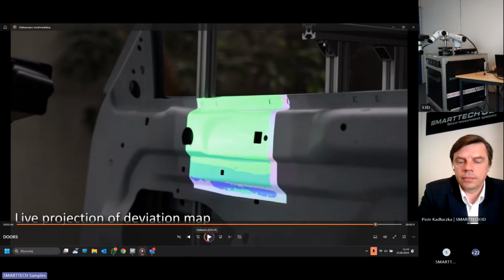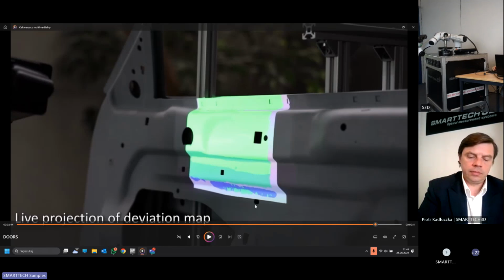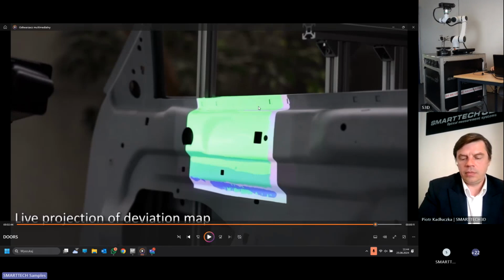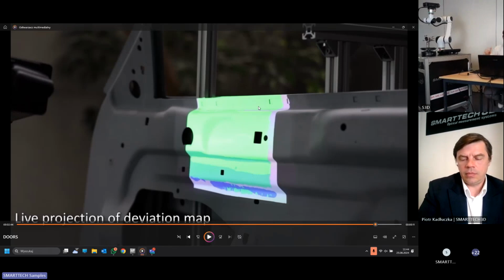So the whole set of the vibration plate and detector in our scanners allows us to find out if there are some differences according to the positions of our robotic arm. And simply we don't need to worry about some small vibrations.